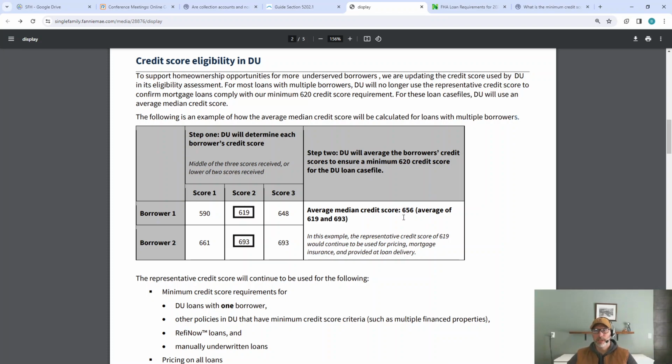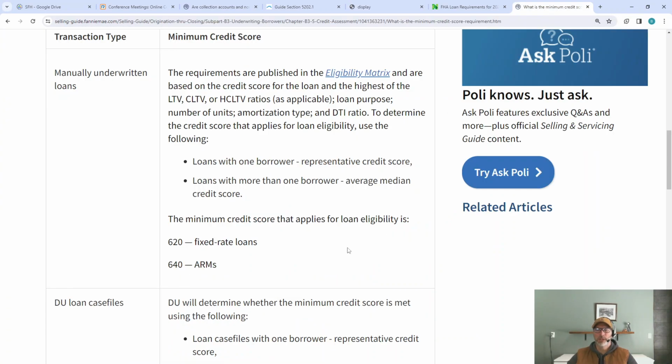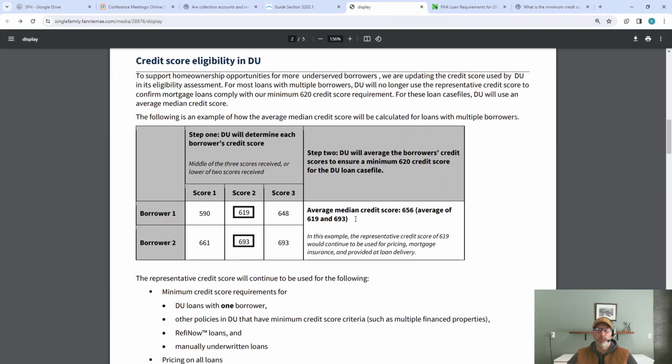So for pricing and loan qualification purposes, this can be a significant gain, especially if you remember that the minimum credit score for this person to get a loan is 620. They would not have qualified before, taking the lower middle credit score. Taking the median average, they do qualify for this loan. So a good move by the Fannie Mae Freddie Mac underwriting guidelines.